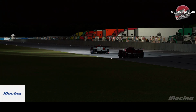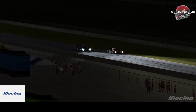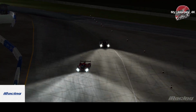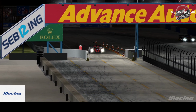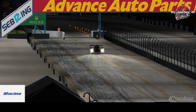Should have a pretty clear track coming to the pits. Hopefully we can bring it in faster than they did. Gonna have a hypercar coming to the inside. That'll be okay. They'll get past us well before we have to pull in. And we are in the pits.